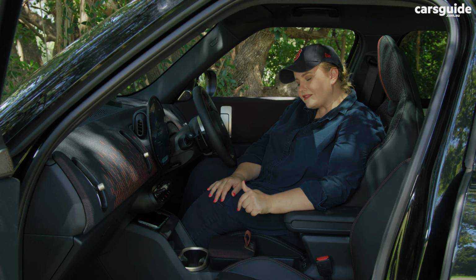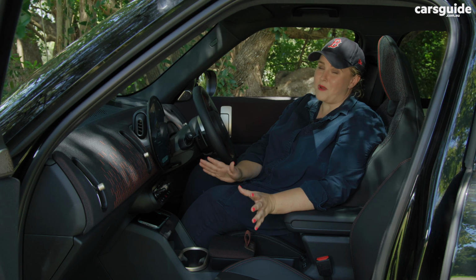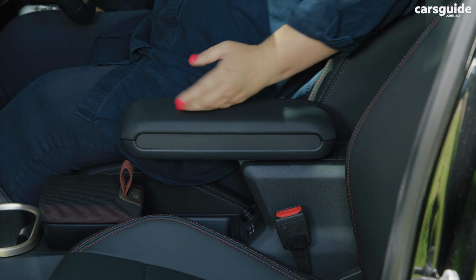I particularly like the look of the center console because it's very cute, but it still holds all the keys and my wallet, which is good. And I like that you get a sliding armrest because it's very functional.